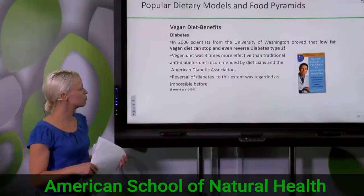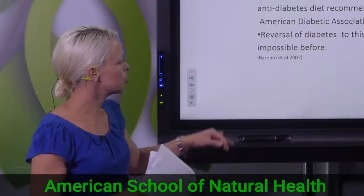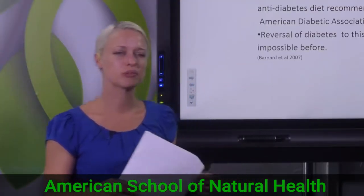The University of Washington proved that a low-fat vegan diet can stop and even reverse diabetes type 2. And it was regarded as being impossible before.